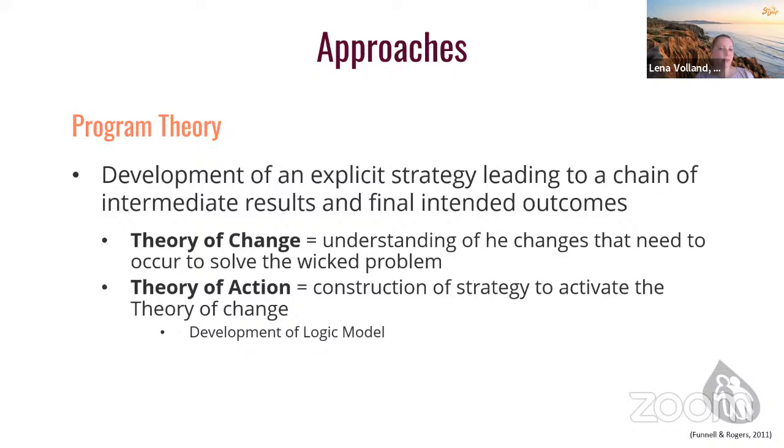And then we have our theory of action. Our theory of action is the construction of a strategy to activate the theory of change. Essentially, what are the different steps that we need to accomplish in the short term, intermediate term, and long term to really elicit the changes that we desire? And this is truly the development of a logic model. And that logic model will then be our plan of how we are implementing the intervention with what implementation strategies to ultimately benefit the patient. So this is how we are investigating this.